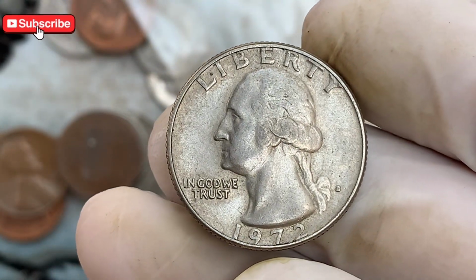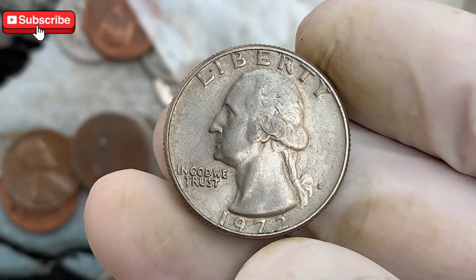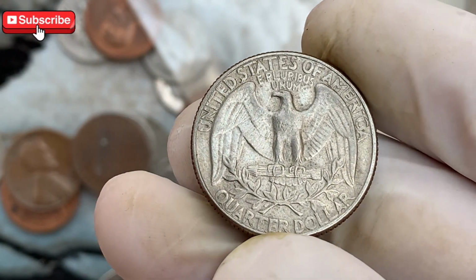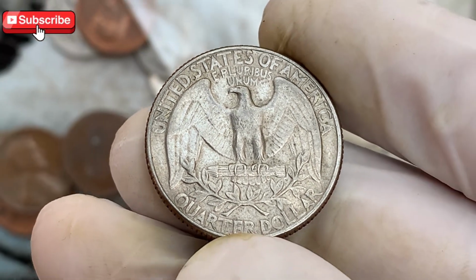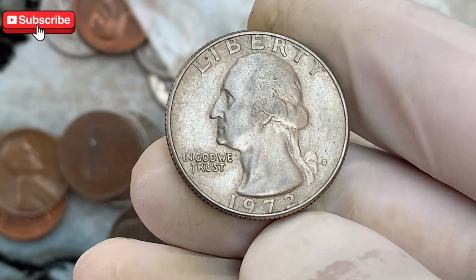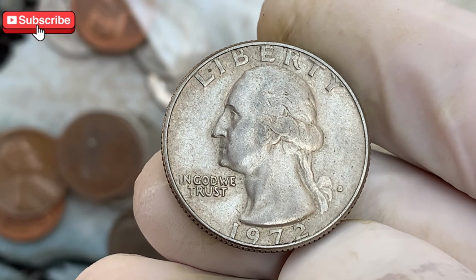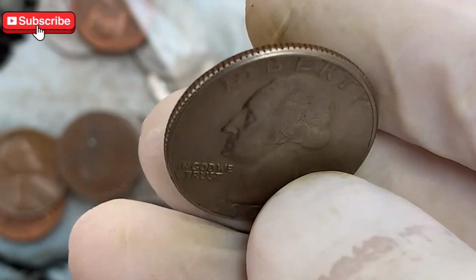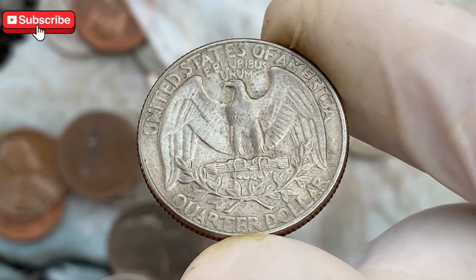Auction data over recent years shows FS101 double dies in mint state grades selling for roughly $300 to $600 when raw, with certified MS65 plus specimens climbing above $1,000 when eye appeal and toning align in the coin's favor. The top recorded sale for a PCGS MS67 FS101 topped $2,400 in late 2023, thanks to flawless surfaces and a vivid light gold patina that delighted bidders.